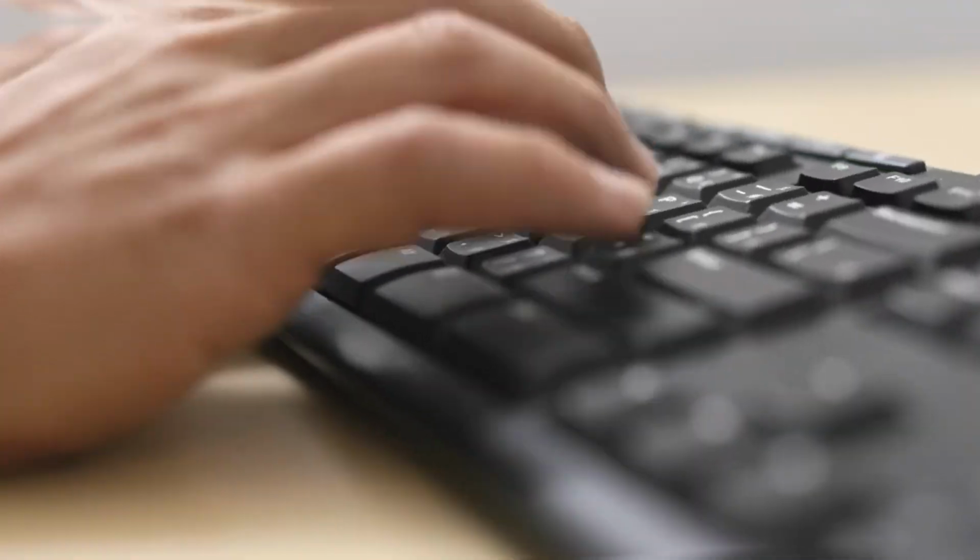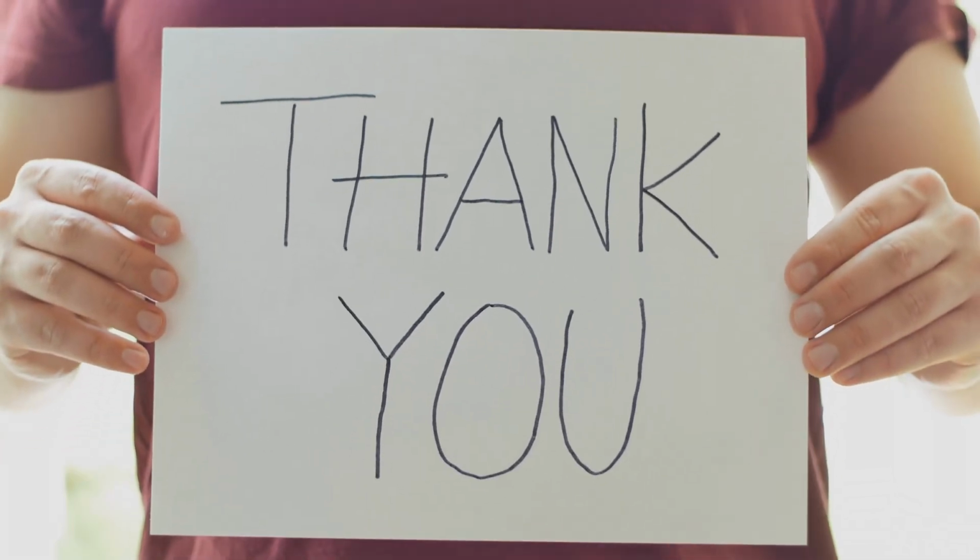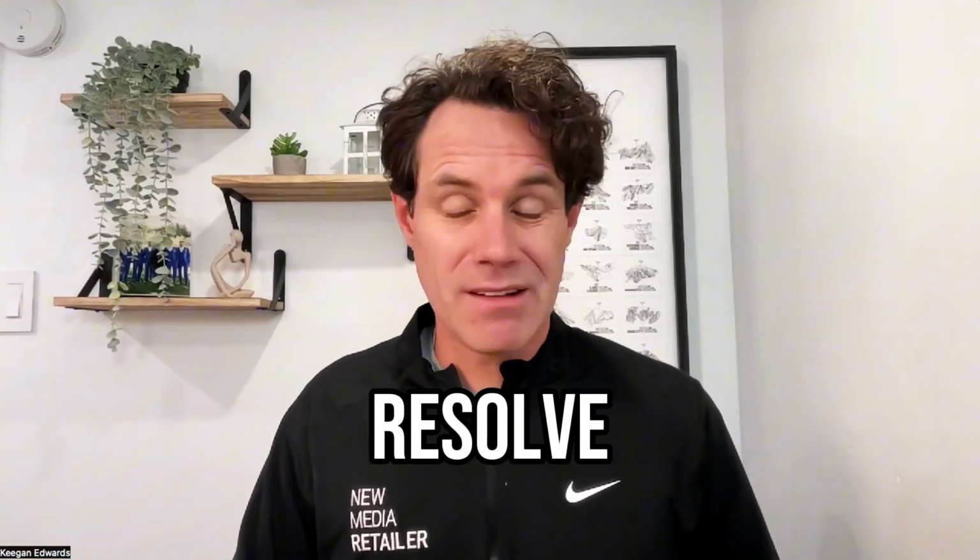On top of that, you're going to want to respond to those reviews, regularly responding to both positive and negative reviews. For positive reviews, thank the customer. For negative reviews, offer to resolve the issues politely. Engaging with reviews shows you value your customers' feedback and it builds trust.